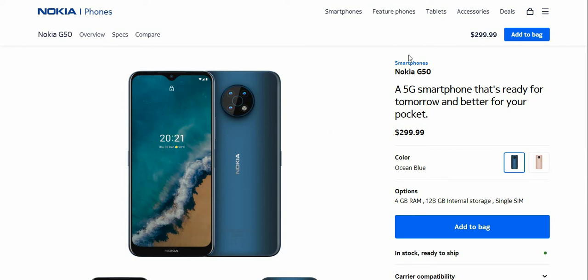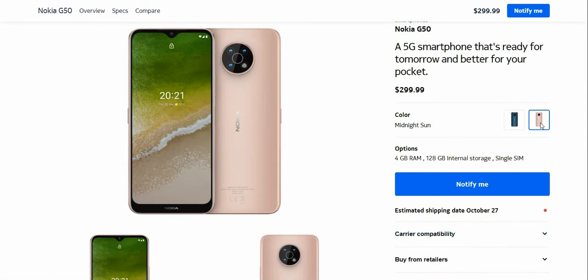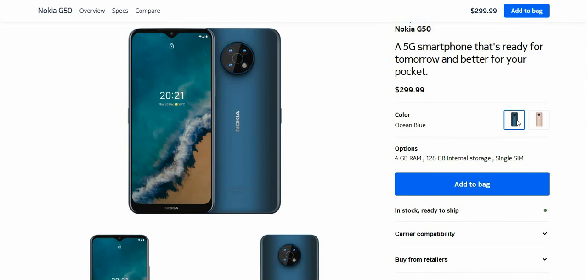So it's $299.99 for the Nokia G50 here. There's the phone right there. It's available in two colors. You got ocean blue, and then you got midnight sun, which I personally like better. It kind of looks white here. Well, it kind of looks like white silver, so pretty cool. There are some specs there. You guys got 4 gigabytes of RAM, 128 gigabytes of internal storage, and this is a single SIM phone, so pretty cool.